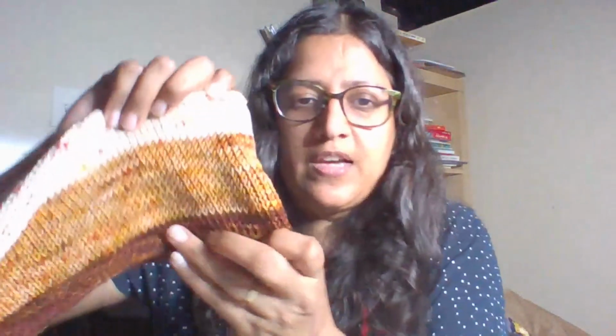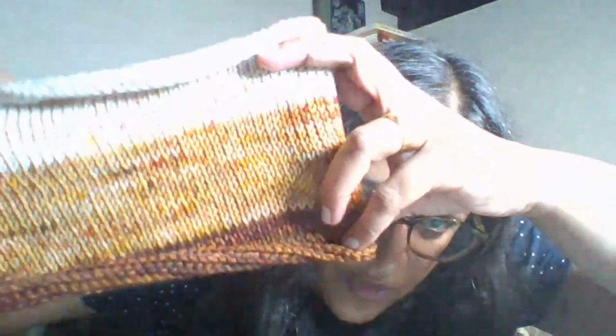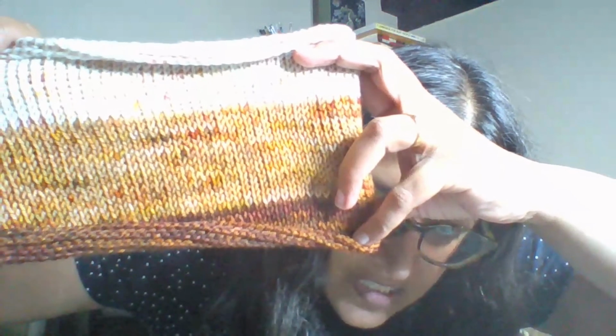Okay, so I have something awesome to show you. It's what I've been working on the most recently, probably last fall is when I was really working on this. So let me show you an example. Okay, take a look at this. Do you see the V-shaped stitches?